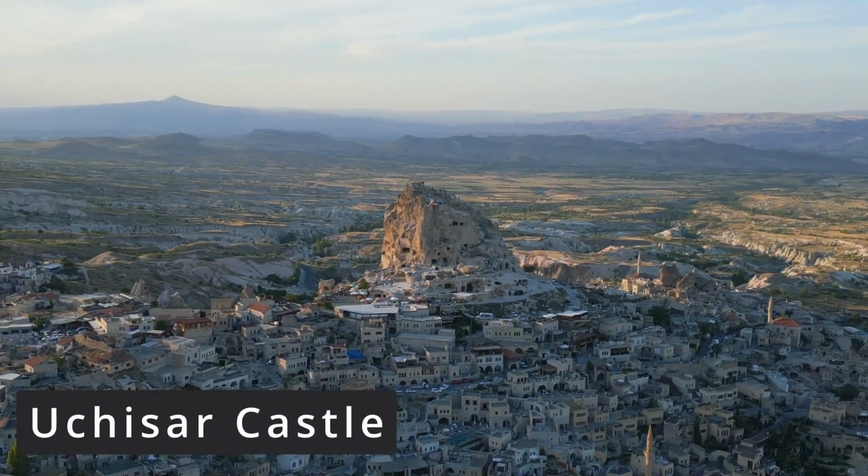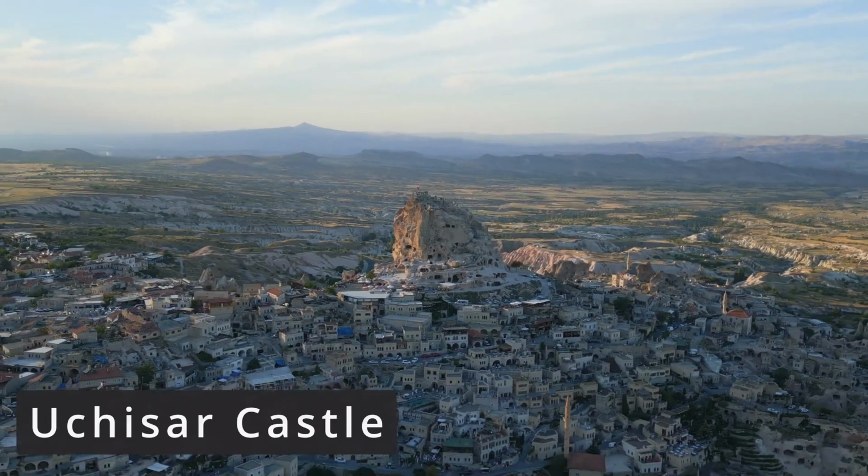So what you can see in the distance there is called Ihlara Castle. It's being hand carved out of the rock, and it is the highest built point in the region.